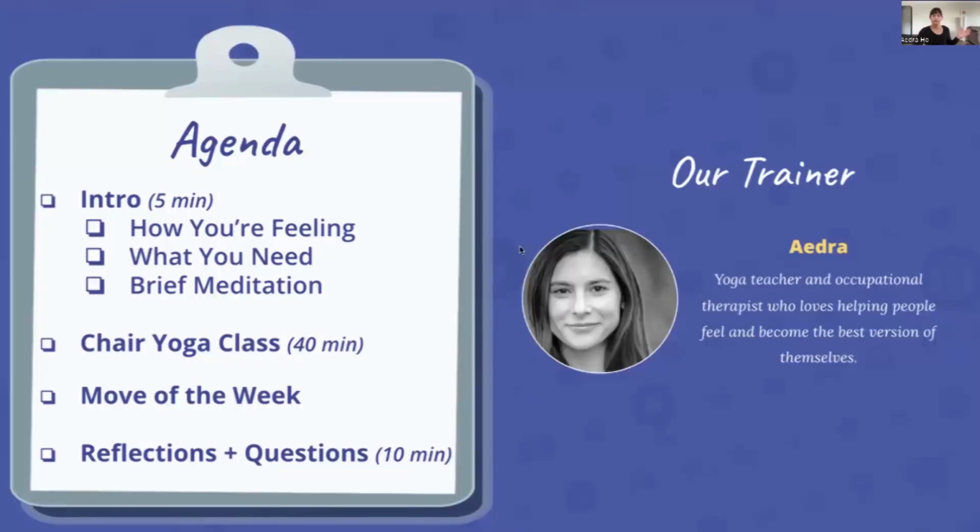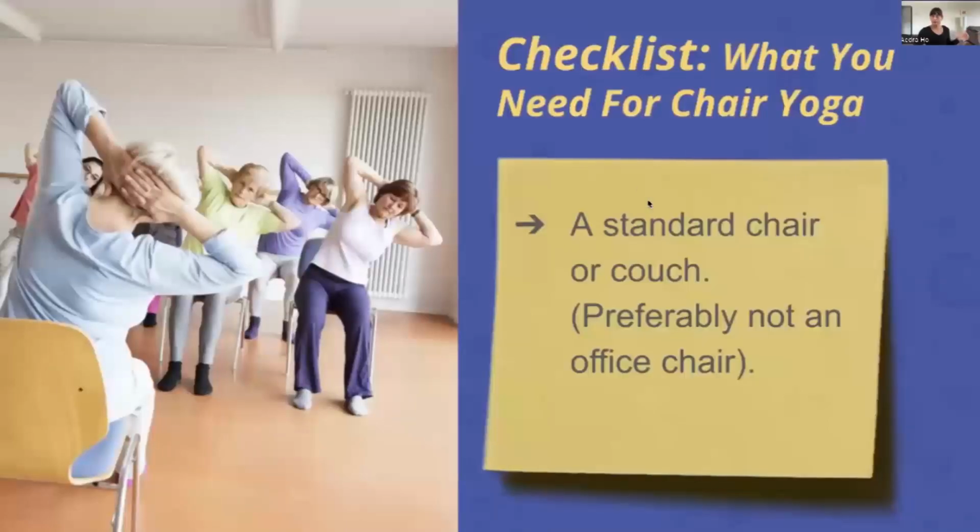Let's see, what do we need? We need a chair. So I have a chair without armrests. Grab whatever chair you have, preferably not something on wheels just because I'm worried about it rolling away or you not feeling stable, but whatever you have is fine. Just making your own decisions on what feels safe.